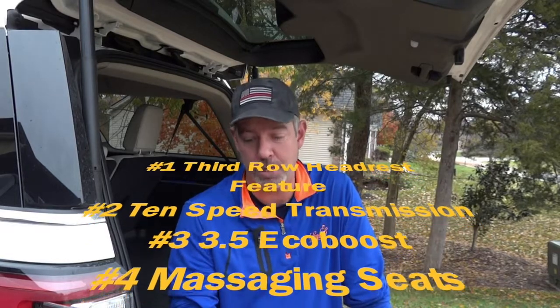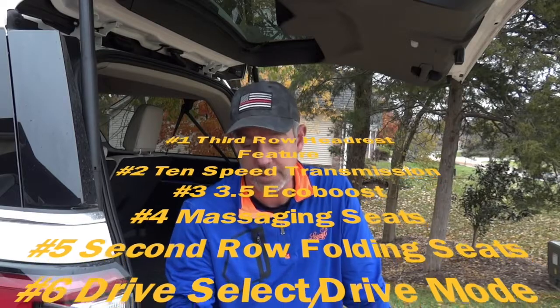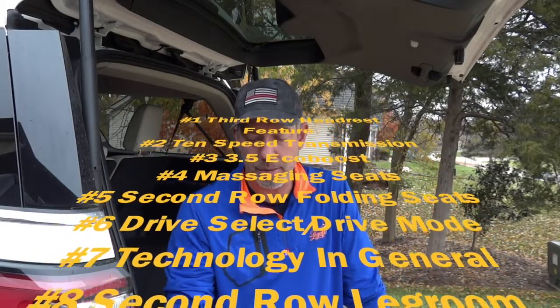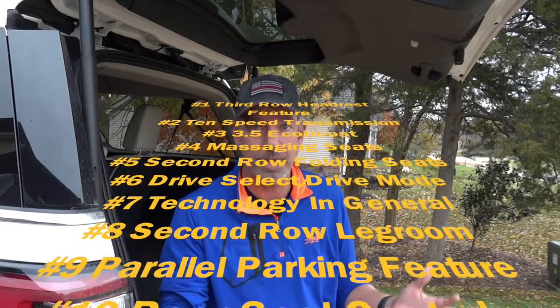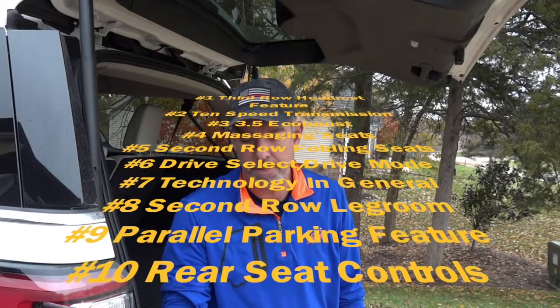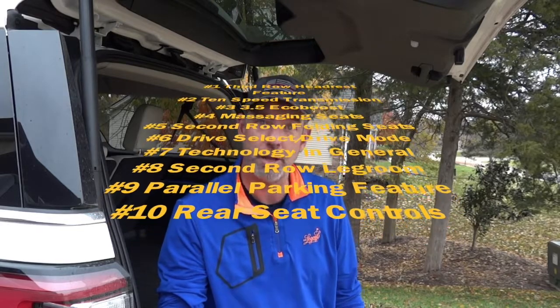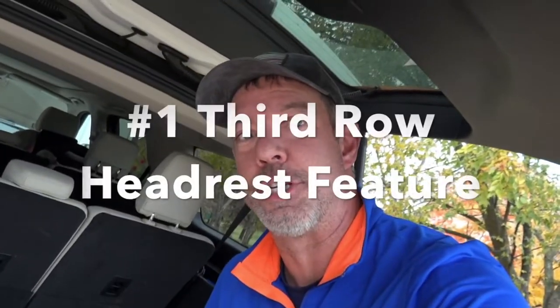Number two, the 10-speed transmission. Number three, the EcoBoost motor. Number four, massaging seats. Number five, second row folding seats. Number six, drive select. Number seven, the technology in the vehicle in general. Number eight is second row legroom. Number nine is the parallel parking feature. And then number 10 is the rear seat control. I'm going to go through each one of these with you in a few minutes, so stick with me. Thanks a lot.